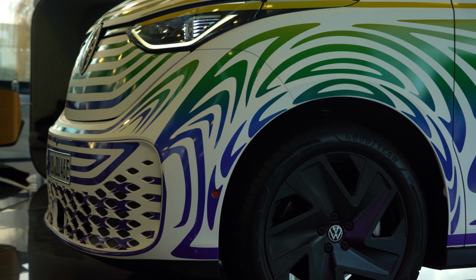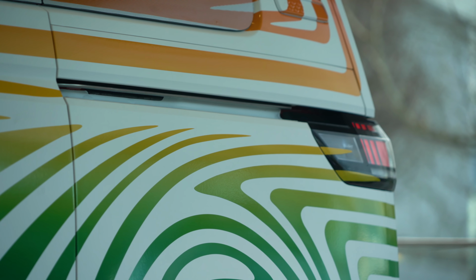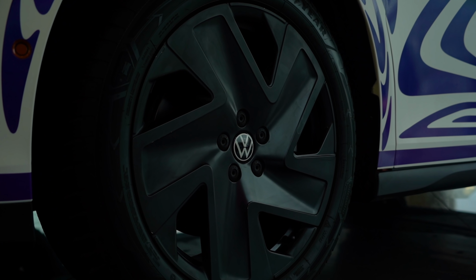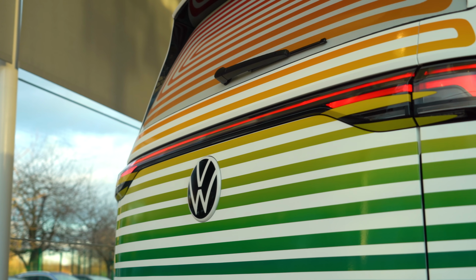For that price, you'll need to really want one, and only time will tell whether Wolfsburg has done enough here to make this car a really desirable inheritor of the legacy of the revered Type 2 Microbus. The market for recreational vehicles is growing strongly though, so maybe Volkswagen's timing is just right.